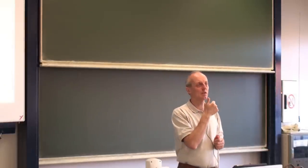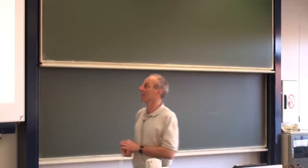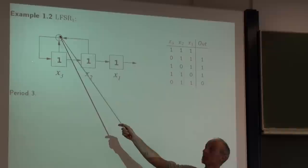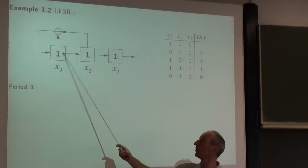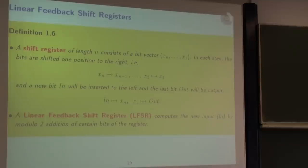Also there is one kind of forbidden state, which is all zeros. If we would start with all zeros here, what would happen? 0 XOR 0 is a 0, so nothing would change. We would have a sequence of all zeros. So the number of allowed states is only 7, and thus the maximum period would be 7. But this is of course even much smaller than the maximum period. Okay, now let's look at the definition.